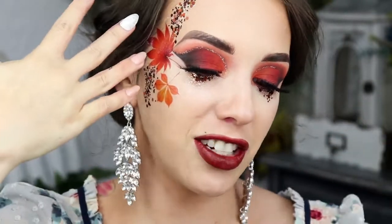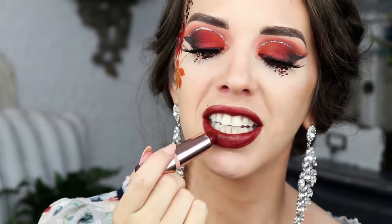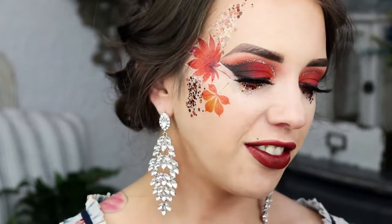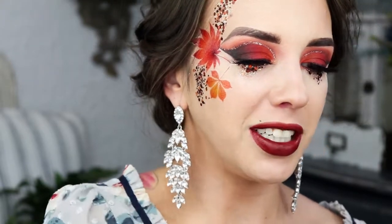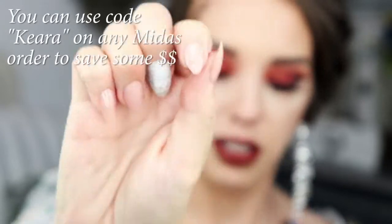I did not use blush or highlight this time because I really wanted to focus all on this fun thing right here. But I did use Vignette from ColourPop, which is, oh, this color is live. I love this color. And then for the glitter, I used Urban Decay Starfire, their heavy metal glitter liner, and Toasty, which is from Midas Cosmetics. And anything Midas, you can use my code as I drop it. It is Keara.